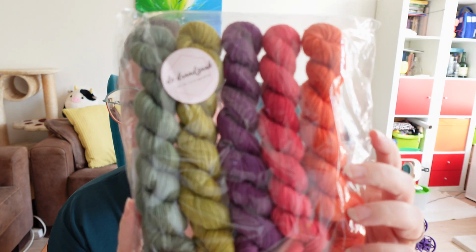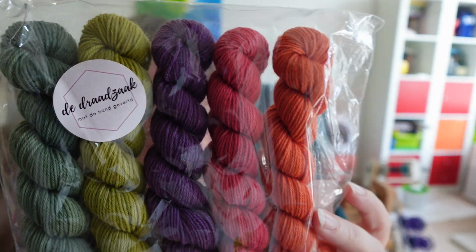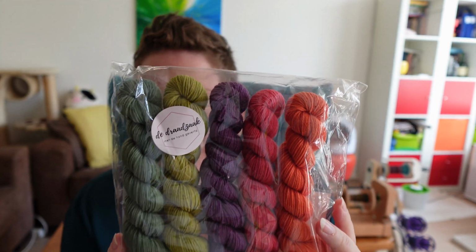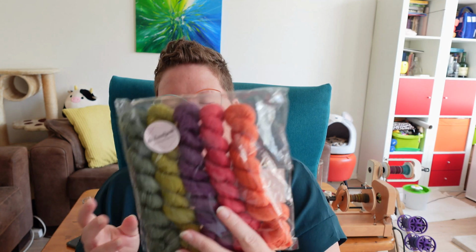That was not all that was in there, because it was a joint venture for this giveaway. There was yarn by De Draadzaak. Beautiful mini skeins in very nice, warm, pretty autumnal colors. Absolutely the perfect colors for me. I really love it. This is a 75% merino superwash and a 25% nylon fingering weight. So a very good sock yarn. So probably going to be some heel flaps and toes, or maybe it's going to be a colorwork project. I am not sure yet.